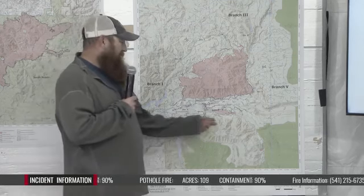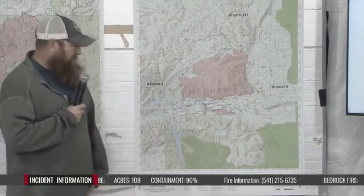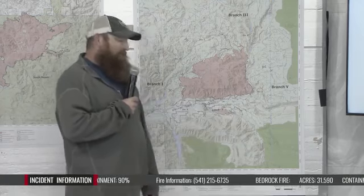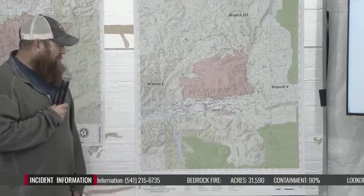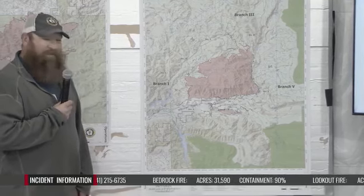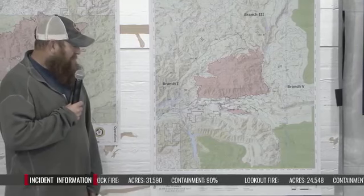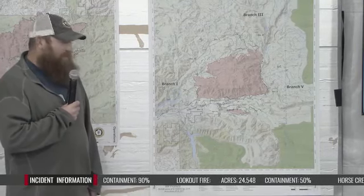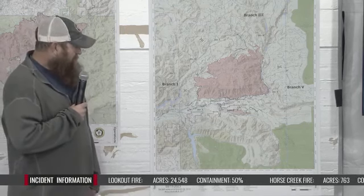We'll jump up here to Horse Creek. We got it to 90% contained also, because of the inaccessibility, again, of the far east side of that fire with the steep terrain and large trees. Overall, Horse Creek's coming together, continuing with suppression repair on that too. And we still have quite a few people on that fire working it and making sure it's keeping in place, and also cleaning up all of our equipment and stuff out in that area on Horse Creek.